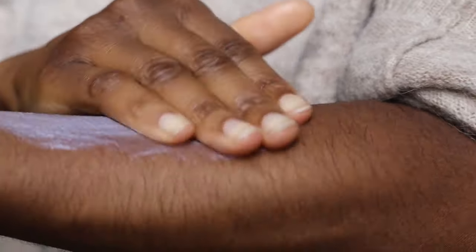Okay guys, so we are in very close. It does rub in really well. You can see there's no white cast, there's no purple, my hand's not blue. You know, in my previous video, I was looking like the blue guy from Doctor Who. It's really nice. It's got this kind of tropical smell, but not super overpowering. It's got a really nice smell. I really like it.